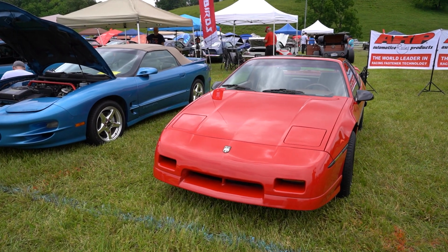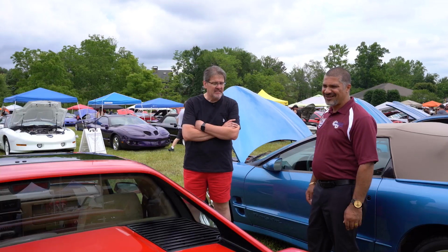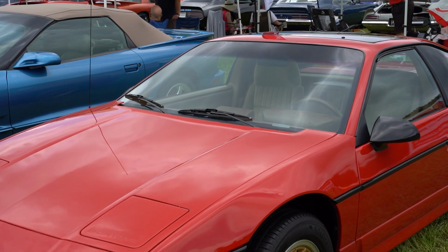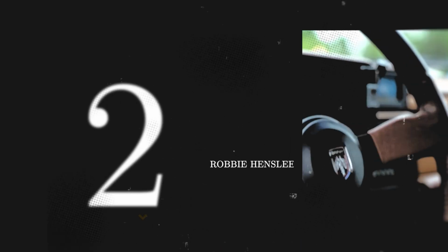I bought it this year from a friend of mine who can no longer drive it. And so I bought it from him. And I've actually got a couple other Pontiacs, and I thought I'd bring this one to the show this year. Oh, no, this is a real treat.